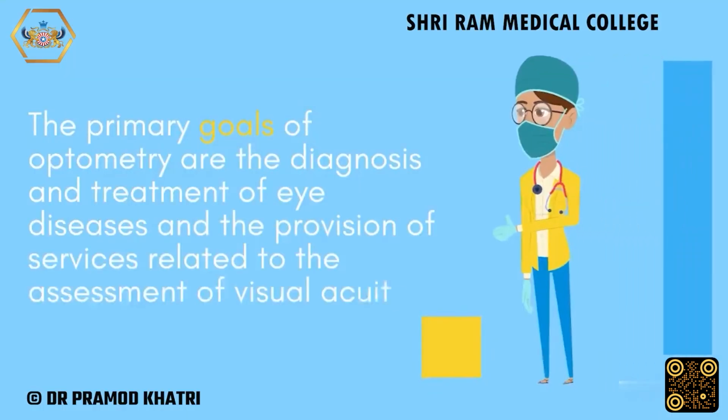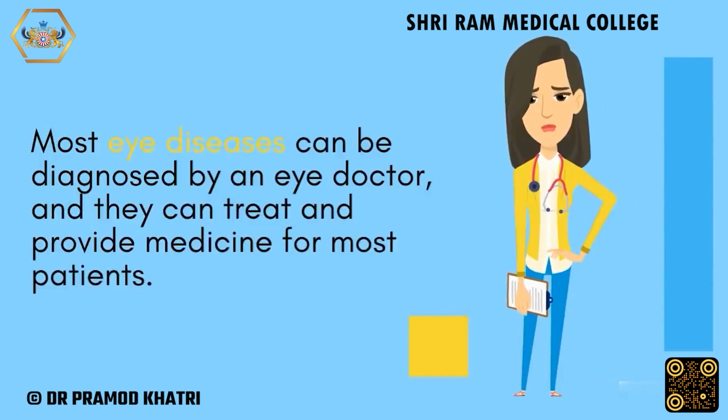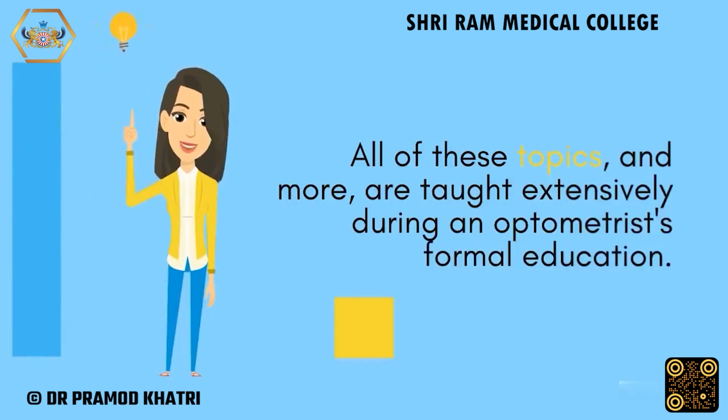The primary goals of optometry are the diagnosis and treatment of eye diseases and the provision of services related to the assessment of visual acuity. Most eye diseases can be diagnosed by an eye doctor, and they can treat and provide medicine for most patients. In most cases, a patient's primary care physician or optometrist will have the most up-to-date information regarding the patient's glasses prescription. All of these topics, and more, are taught extensively during an optometrist's formal education.